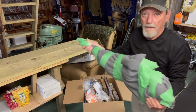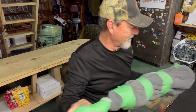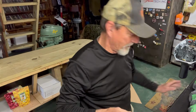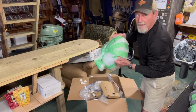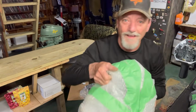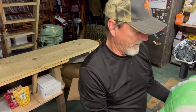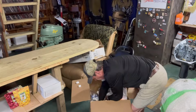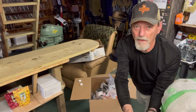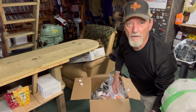Well, yeah, looks like either a leg of lamb or a lower unit, a gear case with the drive shaft on it. But they got more. It must be a power head with the magneto and the carburetor on it. Let's see if we can find out who this is from now. I got more. That must be the carburetor. I feel like I'm unpacking a meat crate.